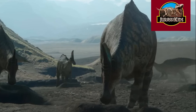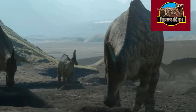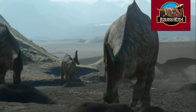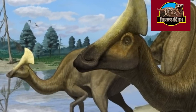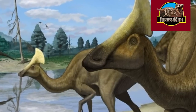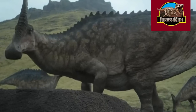Its habitat in what is now Russia was characterized by a warm, humid climate supporting a diverse array of vegetation. Conifers, ferns, and flowering plants flourished during this time, providing ample sustenance for herbivorous dinosaurs. Olorotitan's size and high browsing capabilities would have allowed it to reach vegetation that other herbivores couldn't, giving it a competitive edge. Its beak-like snout was well suited for cropping tough vegetation, and its powerful jaws could grind plant matter efficiently.